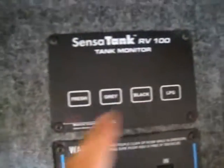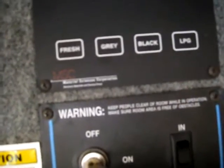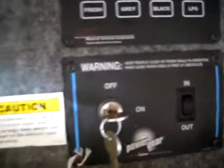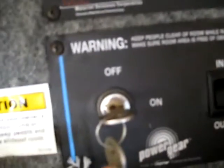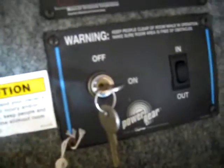If we look here, this will tell you how much water is left in your holding tanks. So you get your fresh, gray, black, and then propane. Right here, this operates your slide out, so it's a power gear. It's electric. You don't have to worry about hydraulic fluids. Have you ever seen that movie RV where that slide comes sliding out because he lost hydraulic pressure? That's never going to happen because this has electric gears. And then you've got your power inverter, all conveniently located right up front. You never have to hunt around this thing.